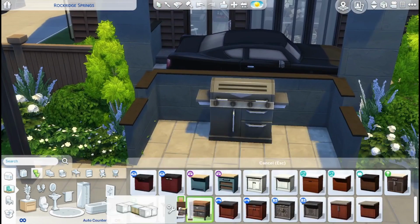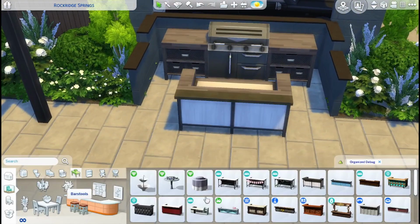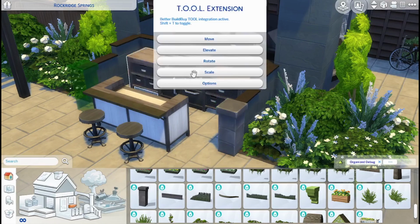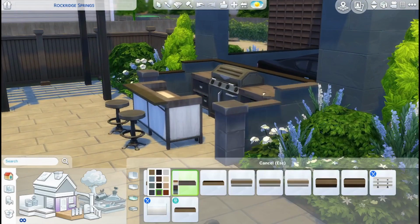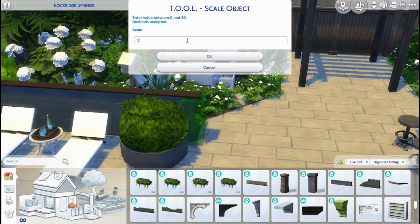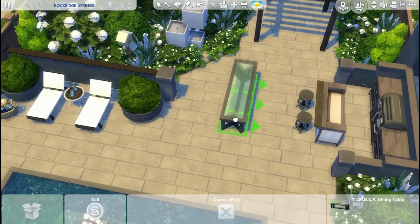And now we are working on that barbecue area I talked about just before. I also get a bar here, a bar that uses the matching textures from these counter pieces. I also end up creating a woodworking section underneath the carport, and I use these same counters, but I'm just using the tool mod to resize these little brick pieces that came with Cottage Living in the live edit menu, but I just wanted to use them.